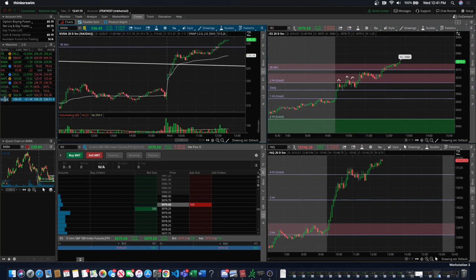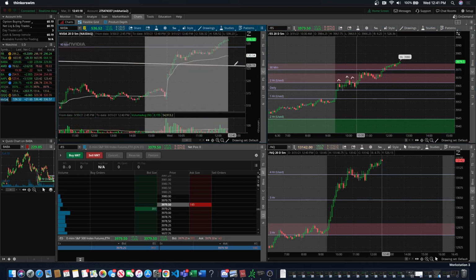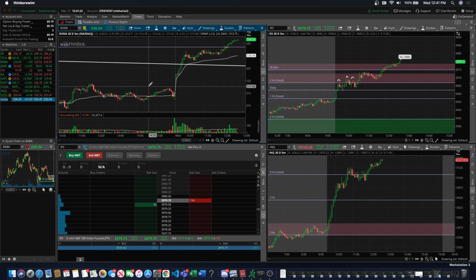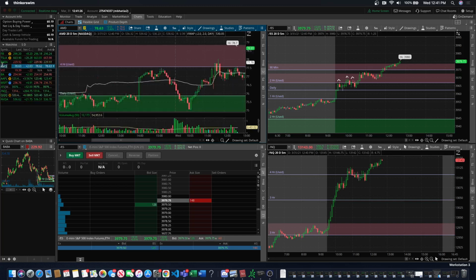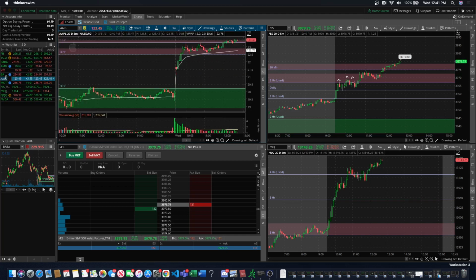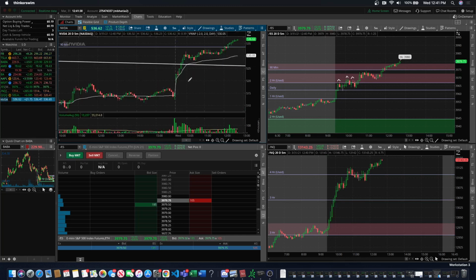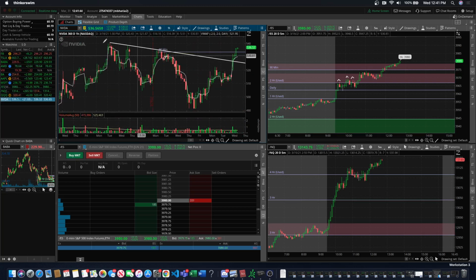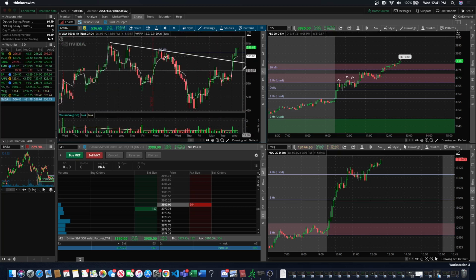My next play was on NVIDIA. NVIDIA was showing clear signs of relative strength. If you compare it to some of the other equities like AMD, Apple, we had this move up, but they just started trading sideways. But with NVIDIA, it was different. NVIDIA is up 4%. I first started to become interested in NVIDIA when we broke this wedge pattern right here.